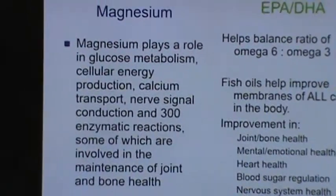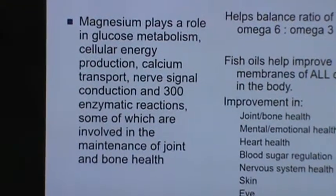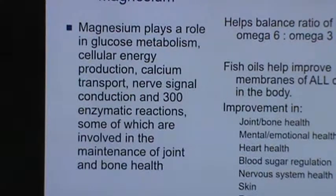Magnesium, really inexpensive, really, really important to take. It has a really big role in over 300 different enzymatic reactions in every cell in your body, and a lot of us are magnesium deficient. So magnesium is a very inexpensive supplement that's important to take. Question? I heard recently that magnesium is not readily absorbed internally. Correct. You're completely correct.